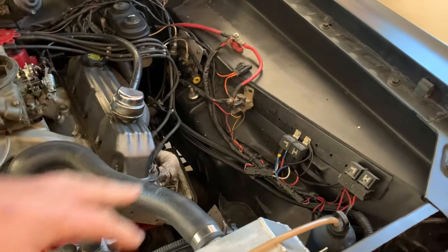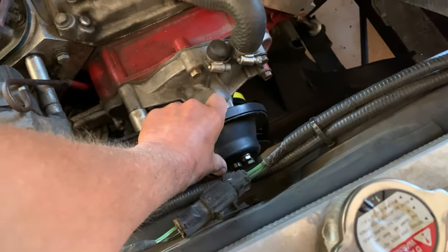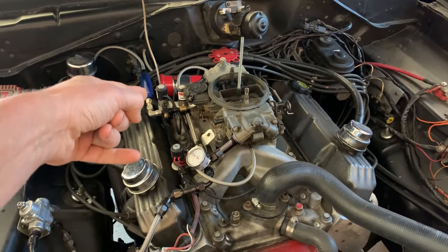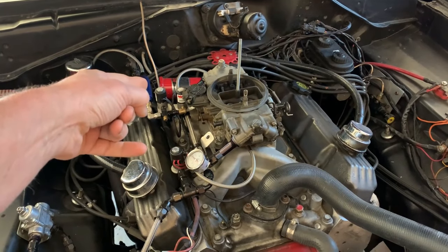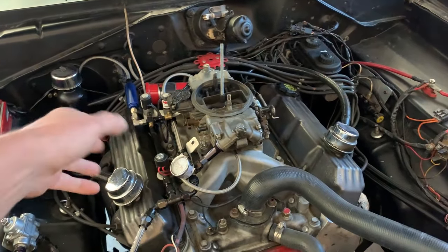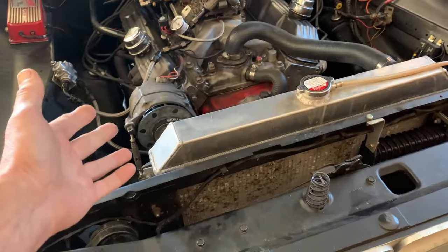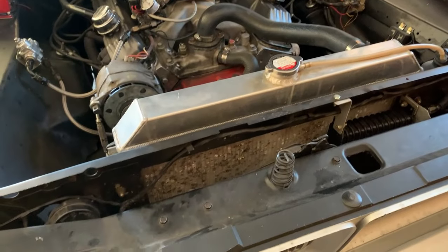We'll make sure header bolts are tight. We'll double check the bolts here are tight. I'm going to go underneath and we'll check to make sure the torque converter bolts are tight, the transmission bolts are tight, and the motor mount bolts. We're looking good. And then we'll go under the car and check out the entire front suspension.